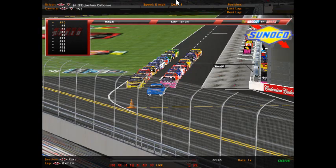As always, 3 in-car cameras will be carried in this duel. They will be carried by Cole Deaver, Dylan Potey, and the pole sitter Joshua Osborne. And here comes the call to fire the engines for this first duel at Daytona. 3, 2, 1.